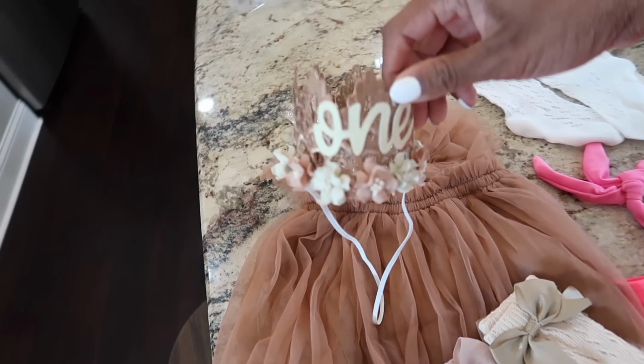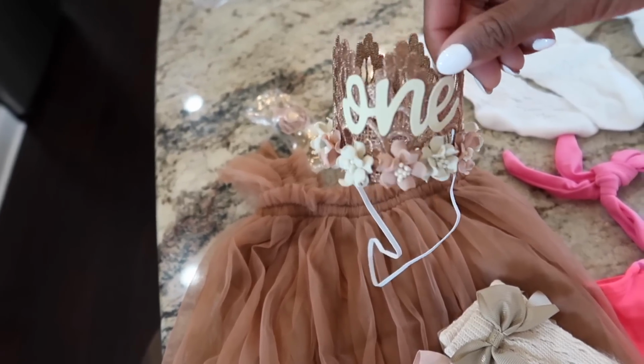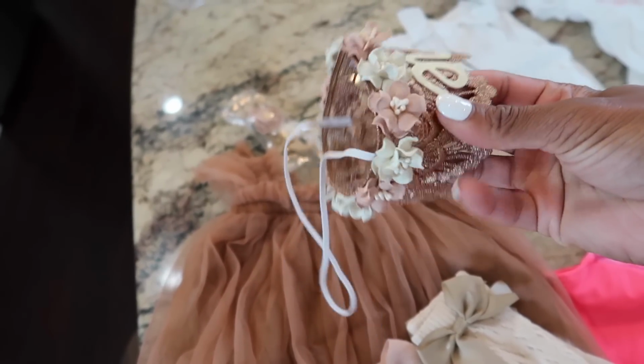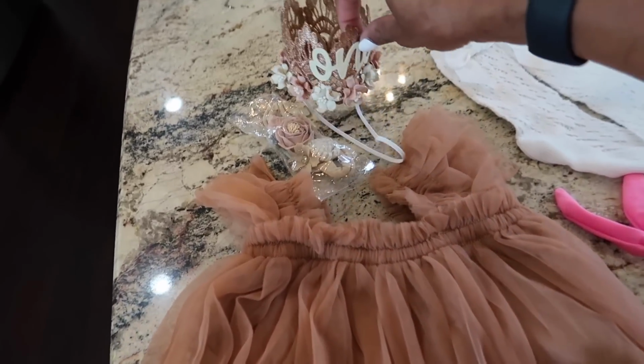And this cute little crown that says one with the little florals. I just love that blush color. It's so cute. And then it has some fine glitter. And this is actually a soft material. It's sturdy, but it's soft. So hopefully this won't irritate her too bad for the moments when we're taking the pictures.